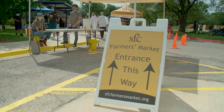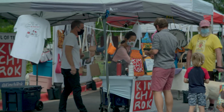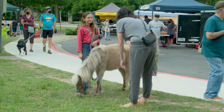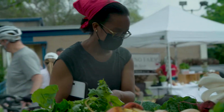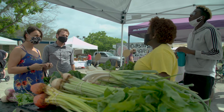Farmers market is a social event, and it's not just produce that is sold over there. There's a lot of other vendors that have different things. So it would be something nice for families to come out, support your local farmers. People are very supportive. We've had a lot of return customers come back to buy different things from us. You socialize as you're selling the vegetables there.